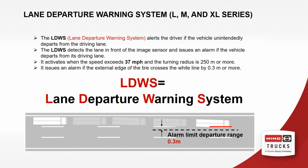Available as part of the optional safety suite offered on the L and XL series, and as a standalone option feature available on the M series, the lane departure warning system is designed to alert the driver of a Hino truck as the truck begins to depart its lane without the turn signal being activated. If the lane departure warning system detects an unintended lane departure, which is monitored by an image sensor located behind the center of the windshield, audible and visual warnings are activated.